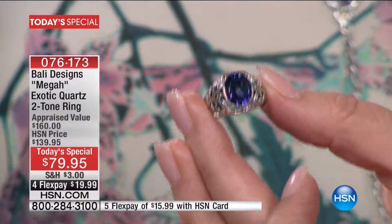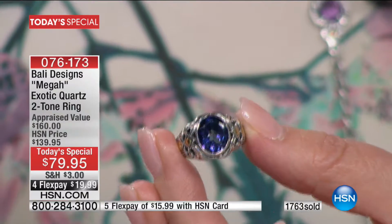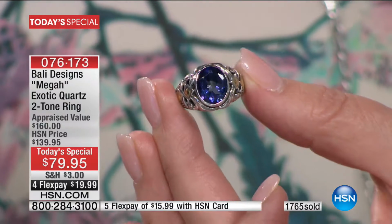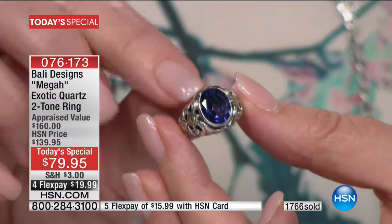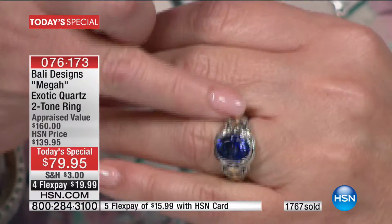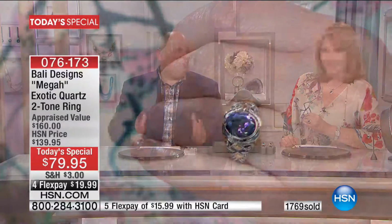There is one company in the entire world that can provide these stones. One company, and Robert works directly with them. We're launching these colors today. We have never seen these done like this. So for $79.95 you get that gorgeous Tanzanite colored quartz stone in solid sterling silver with 18 karat gold. It's not too big, it's not too small, it's just right. Comfortable? It's so comfortable. Mega is the perfect name, the Balinese word for regal. If you don't feel like royalty when you're wearing this ring, I don't know who will.